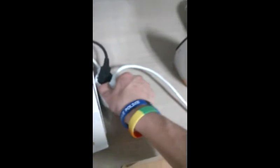I need to remember to start pulling out the iron whenever I'm done with it, because more than once I have come home and found it to be on all day long, which is probably not great on my electric bill. I have barely, like I said, any groceries at all. Most of this is stuff that I brought from home.